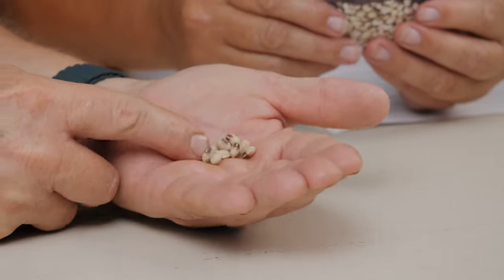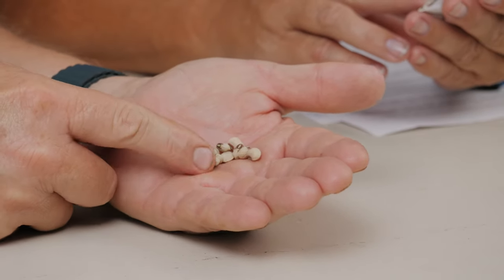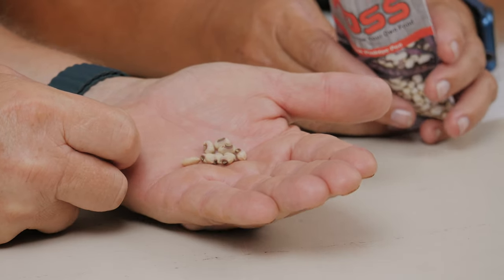No, it has a clear broth. Yep, it has a clear broth. That's one of the attributes of that right there, is the clear broth. But it's a good one. That's probably my favorite, although I'm not going to grow them this year, because we got to grow Mama Hoss's favorite this year.